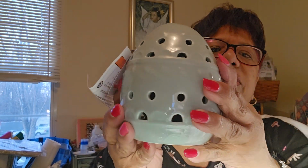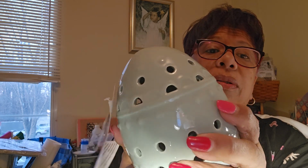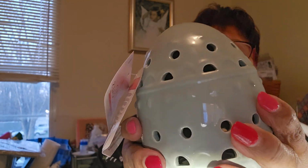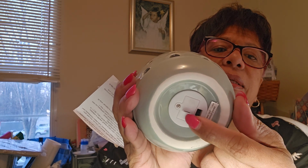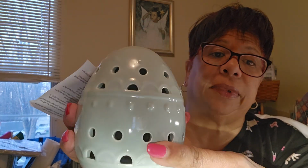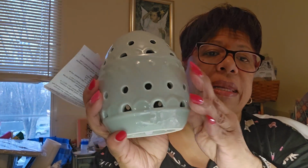And then more decorations for Easter. I saw this. It's shaped like an egg. This is a $3 item. Shaped like an egg, and see, it's the LED light. So it's got a little light in it, so it will light up. I thought that'd be cute. So that's what I'm going to put up with my Easter decor. I only got one of them. They had them in this color, and of course the blue, the pink, and white. Got one of those.